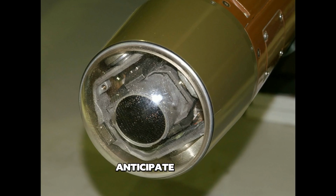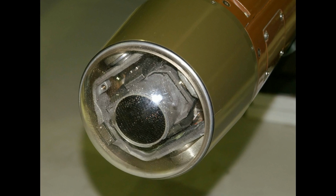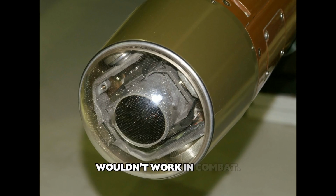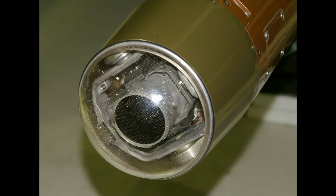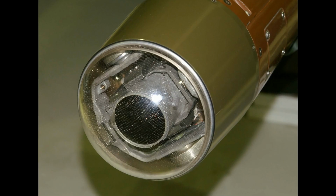What they didn't anticipate was the institutional resistance about to hit them. The Pentagon had 100 reasons why laser-guided bombs wouldn't work in combat. Word would need to answer every single one. The briefing room at Wright-Patterson Air Force Base held 40 officers, March 1966.